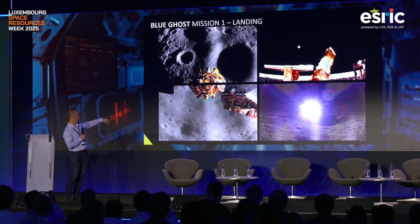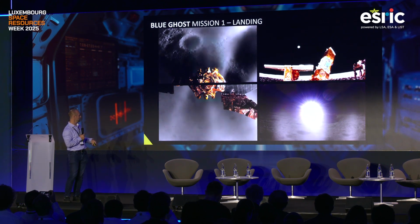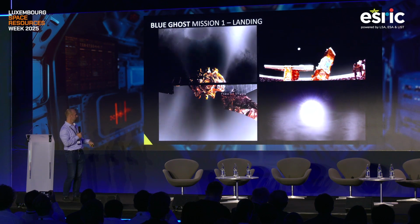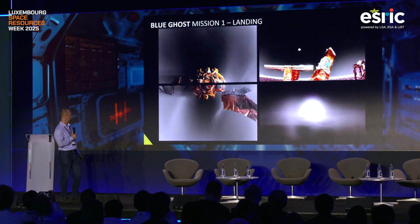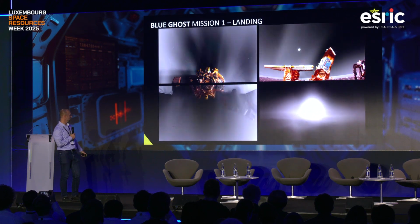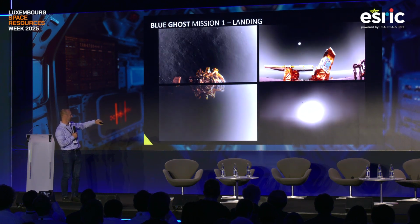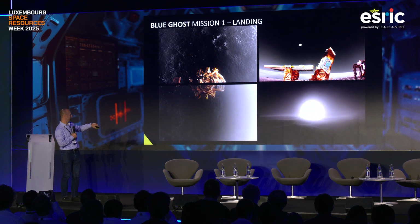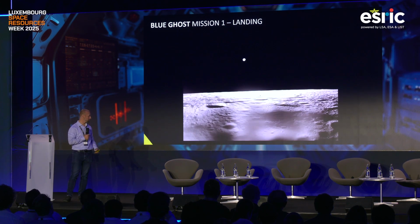So now you're seeing some of those plume surface interactions. You're seeing some of that dust get kicked up. And as we get closer, you'll see this is actually a much more violent event than you might expect for how soft a landing this was. And you can see that radiator cover is just really getting pummeled with regolith, and that radiator itself was also covered with quite a bit of dust.